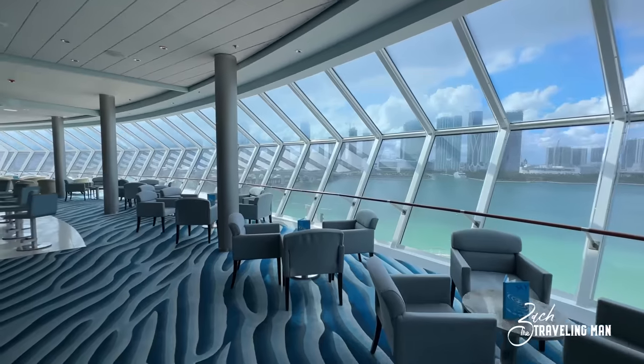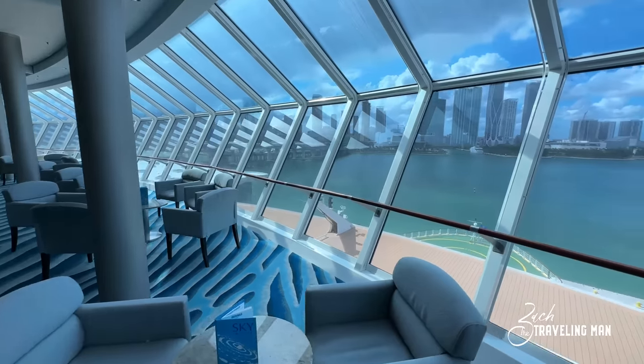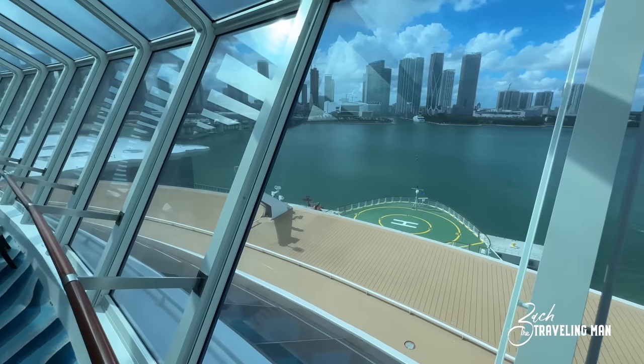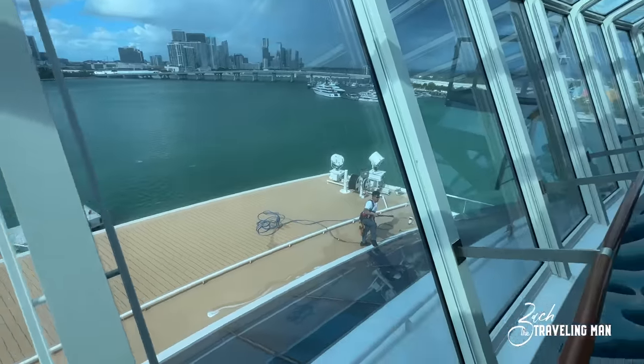This reminds me of Equinox. So you have a Sky Lounge on Equinox also. Do not have Sky Lounge on Edge class ships, and a lot of people have asked me about that. But there is no Sky Lounge like this on the Edge class ships. And then down there we can see the helipad all the way forward. We can see Miami, and we can see some very brave window cleaners.